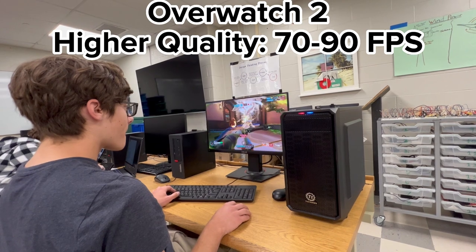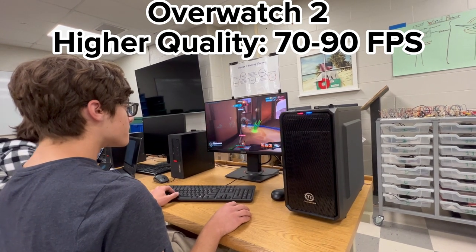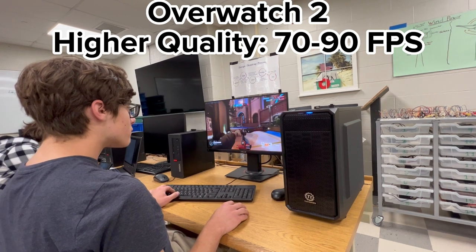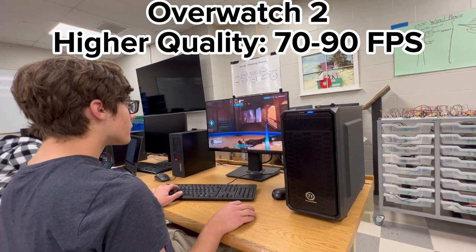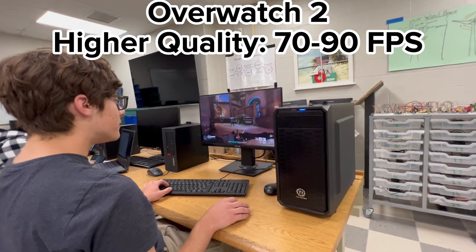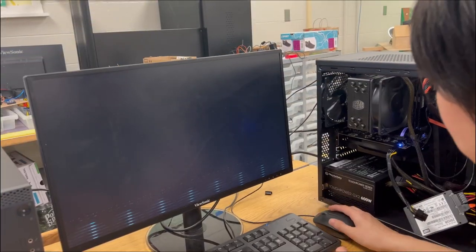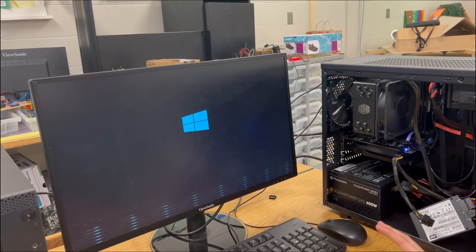So overall, I thought the performance was really good. I was impressed by how well this game was running. This is a pretty intensive game, and this computer was just absolutely crushing it. I have to say that this is really good, and it just goes to show you can do a lot for cheap. So that really concludes the whole testing and building of the computer.